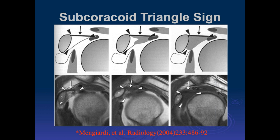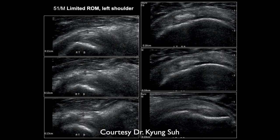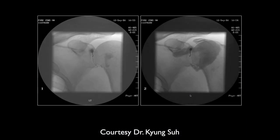And here are the more severe findings where all the fat in the rotator cuff interval is replaced. You can also see this on ultrasound. In fact, it might have been first described on ultrasound and surgical findings where you get thickening of the capsule. But I find that MR is a lot easier to visualize this.